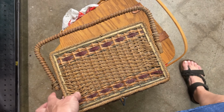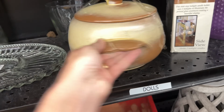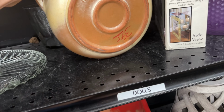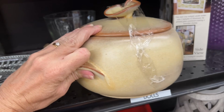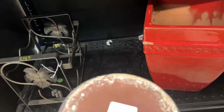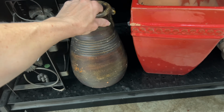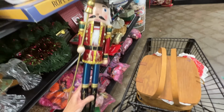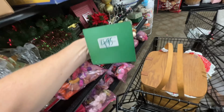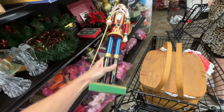No. I had this Frankoma bean pot. Let's see, what do they have on it? $3.95. I'd say that's a really good price. I have no idea what I sold it for because it's been years. Pier 1 pot. This always cracks me up. So the garage sale that this was at was $2. And now at the thrift store, it's $4.95.